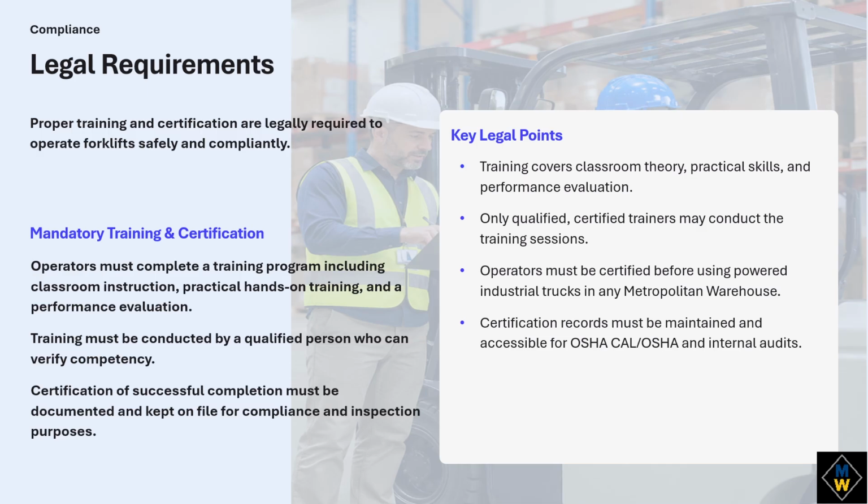Certification documentation. Upon successful completion of all three components, Metropolitan will create a certification record that includes 1. The operator's name, 2. The date of training, 3. The date of evaluation, and 4. The identity of the person who conducted the training and evaluation. These records must be maintained on file and be accessible for OSHA or Cal-OSHA inspection at any time.